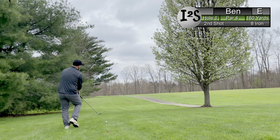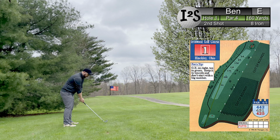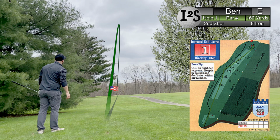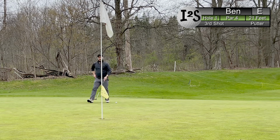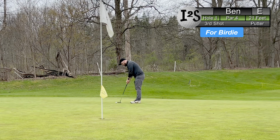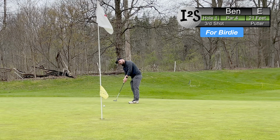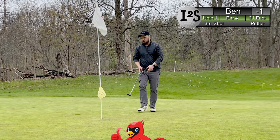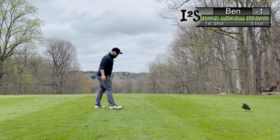158, playing 160. Middle of the green. Oh, we'll start off with a birdie. Oh, look, a birdie! Not too often does that happen. All right, coming off a birdie to start.